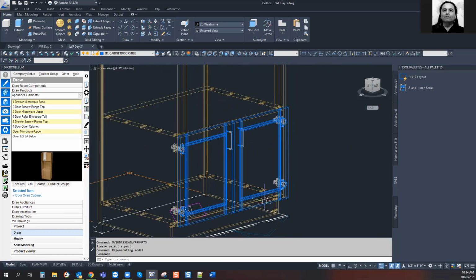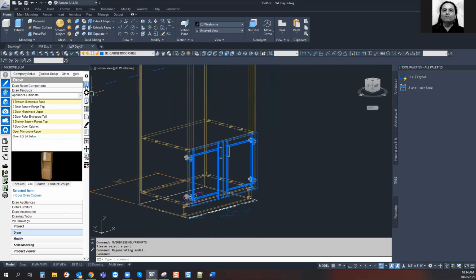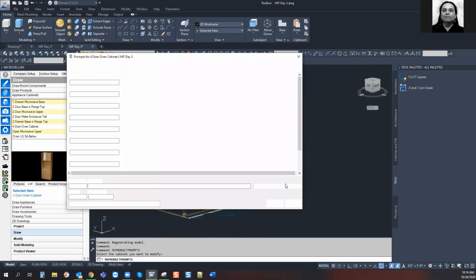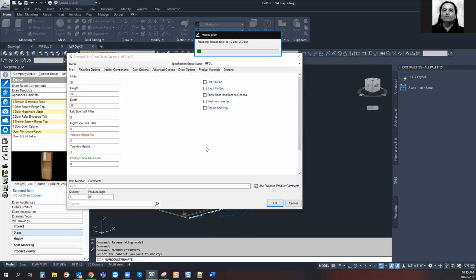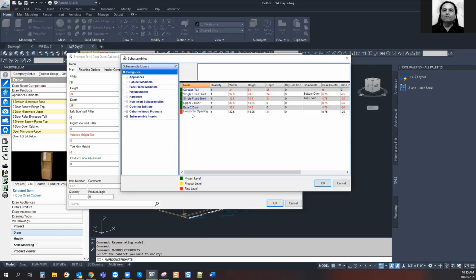Now down here on the bottom, you see that my second subassembly didn't show up. So I want to go in and take a look and make sure that it's even in the list. And if not, then I need to make sure that I get it added in there. That's probably because I copied it. Subassemblies. All right, so it's telling me that I've only got that one horizontal opening splitter. Bummer, but not a big deal.